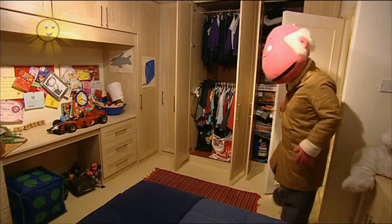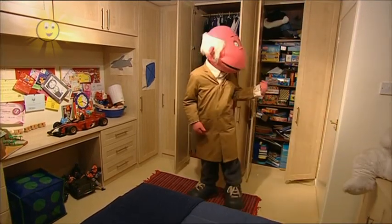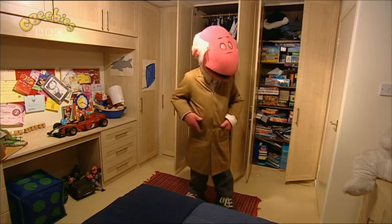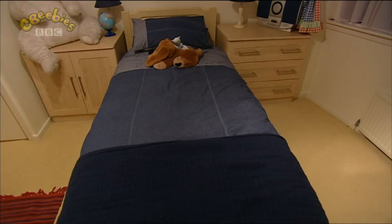Oh, this is a nice room. Yes, this is Oliver's bedroom. Yeah, just look at all the toys and books and jigsaw puzzles. Oh, and all the clothes, and the bedclothes. Oh, and this bed. Oh, it's all got to go. And look how big the bed is. Oh, I wonder how they're going to get that down the stairs.